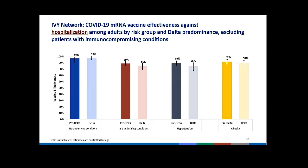And finally, the Ivy team was able to run some analyses looking specifically at those with comorbidities in the pre-Delta and Delta periods. The analysis here excludes those with immunocompromising conditions and controls for age. On the left, in blue are individuals with no underlying conditions, in red with one or more underlying conditions, and in gray and yellow individuals with hypertension and obesity, respectively.